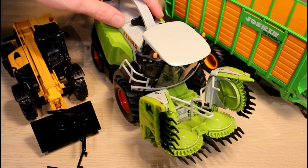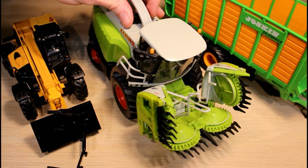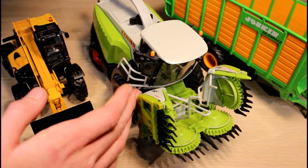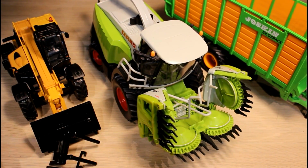The Class Jaguar shouldn't be too difficult. It's a pretty big model. It already has steering. There's loads of space. I should be able to just put two N20 motors back to back in the front of the model to drive the wheels here. So that's pretty easy.